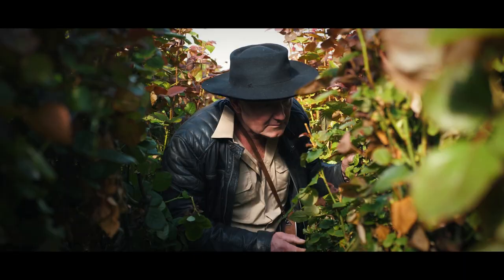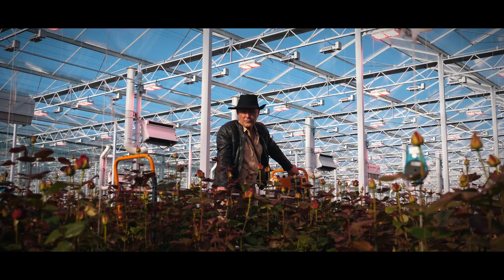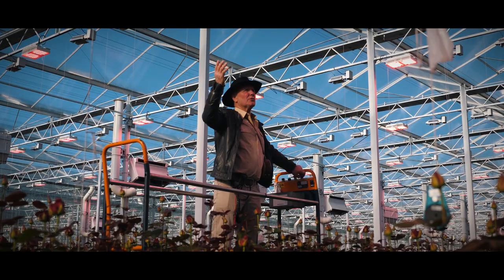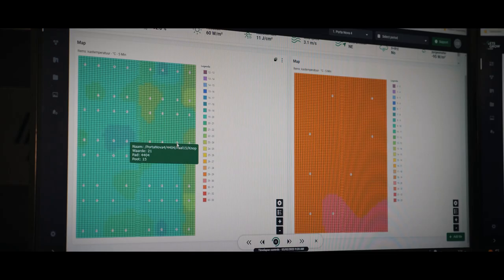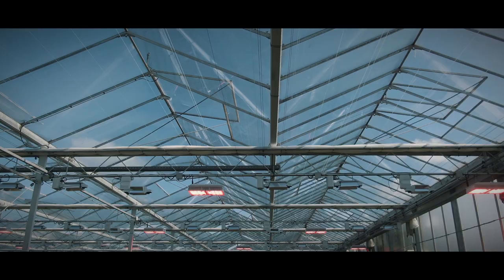To help our growers, we have installed the latest techniques at our new greenhouse. Let me show you. First of all, this greenhouse itself is made from steel and glass, and it's 7 meters high. It has glass windows on the top, each of which can be opened or closed using our climate computer to let out excess heat or humidity.